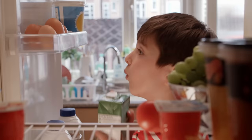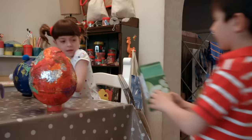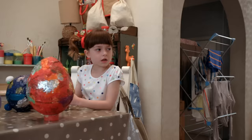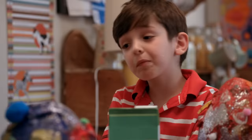Wow. That is a big egg. Thank you, Tim. Topsy, I've got an idea. What? Maybe we could hatch a real egg. I don't think so. Look at this one. Mummy buys our eggs in the shop. They don't hatch. That's because they're too cold in the fridge.